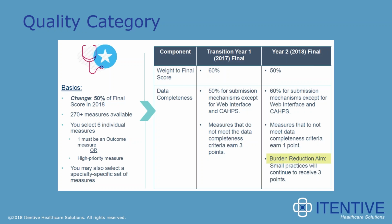So some changes this year include any measure that does not meet data completeness criteria will only earn 1 point. Previously, last year and this first year, you could earn 3 points. That is going to stick around if you're part of a small practice. And if you're a small practice, that means you have 15 or fewer clinicians. So you'll still get that 3 points. But really the main takeaway here is reporting 6 measures with 1 outcome measure, and you're actually required to report on that for a full year.